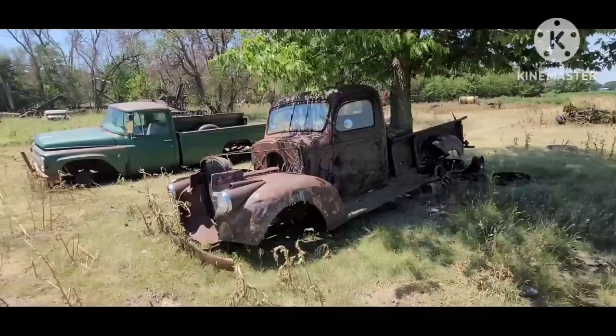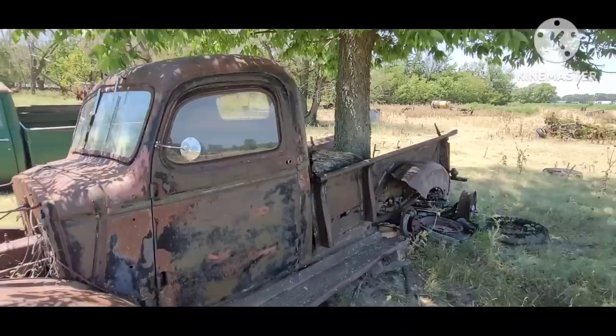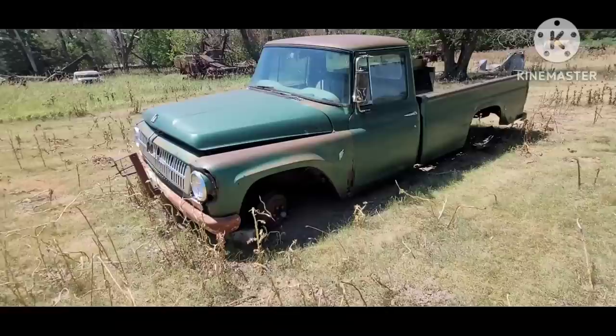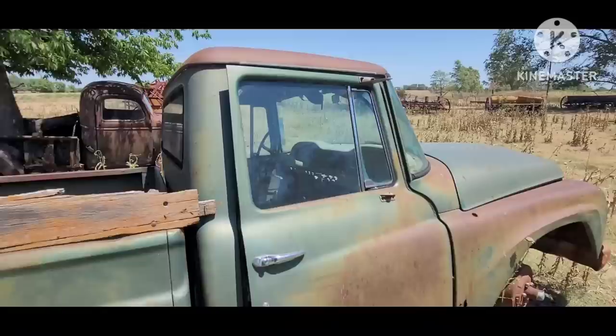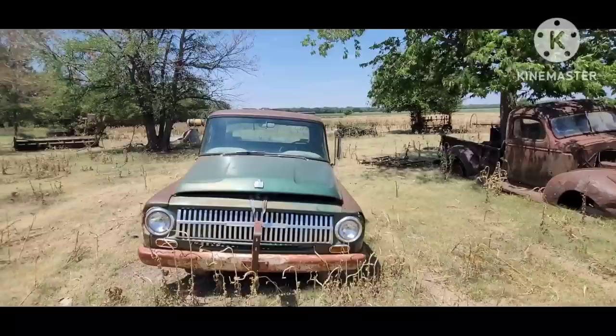That thing has been used hard and put up wet. It's probably a parts buggy at this point. On the rough side. Then we've got the International. Pretty rusty old lump it is. Parts truck, realistically. Know that there's not a whole lot of people beating down the doors for a rusty long bed with a crooked passenger door.